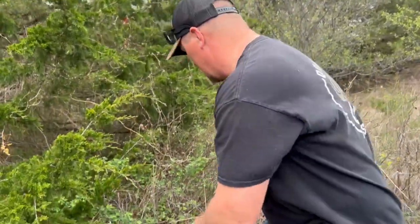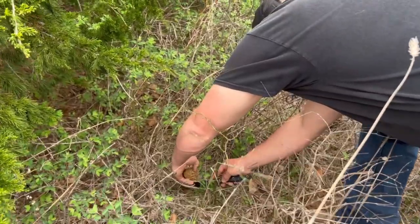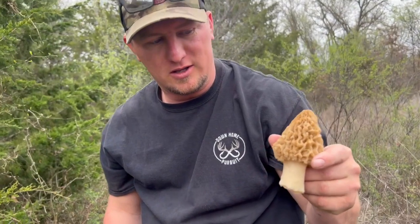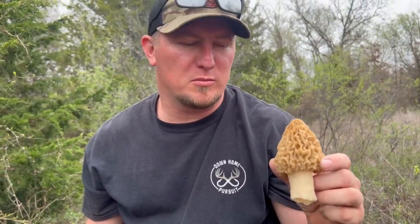All right guys, I'm gonna need the big knife. I found a big yellow. It's a monster morel, biggest one of the day and the biggest one of my season so far. So I'm gonna show you what I got. That's a big mature morel. If you're talking not quite a Boone and Crockett, but maybe a Pope and Young, you know what I'm saying? We'll put him in the bag and keep looking.